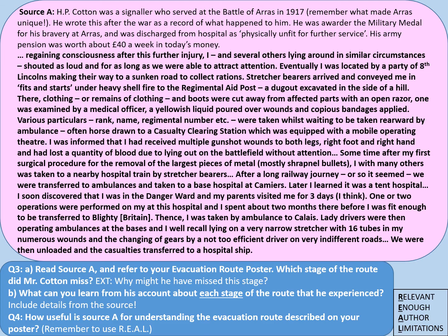Thence, I was taken by ambulance to Calais. Lady drivers were then operating ambulances at the bases, and I well recall lying on the very narrow stretcher with 16 tubes in my various wounds and changing the gears by a not too efficient driver on a very indifferent roads. We were then unloaded and casualties transferred to a hospital ship.